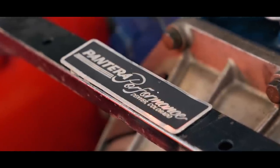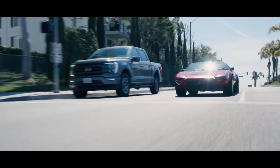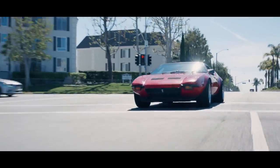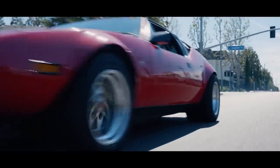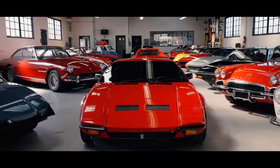The Pantera can keep up with powerful and sleek Ferraris or Maseratis of the 70s while costing about half as much. In fact, it broke the mold as the first affordable mid-engine exotic.